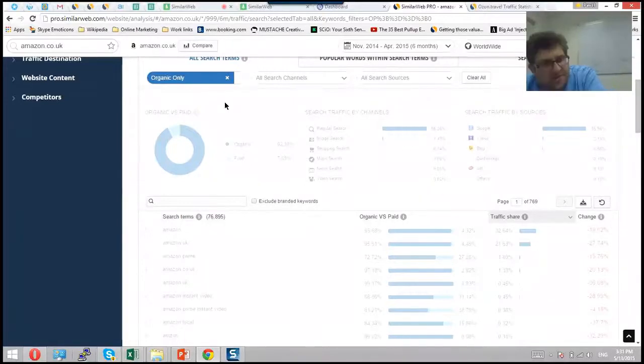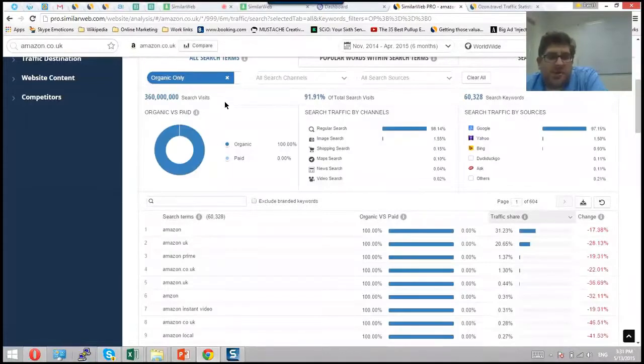And now it's filtering through 76,000 keywords, and we'll be able to see what are the top keywords. So before, we have this very handy box, which is exclude branded keywords. And I'll click it in a second.